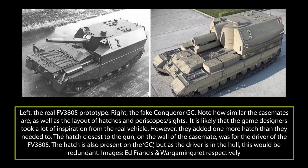However, it is tricky to pinpoint the exact thickness of the hull armor due to conflicting sources. The upper hull was between 120 and 130 mm thick, sloped at 61.5 degrees from vertical. This would give an effective thickness of either 289 mm to 313 mm. Side armor was 2 inches or 51 mm thick.